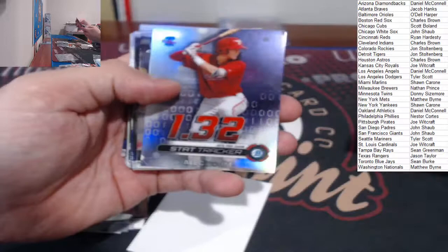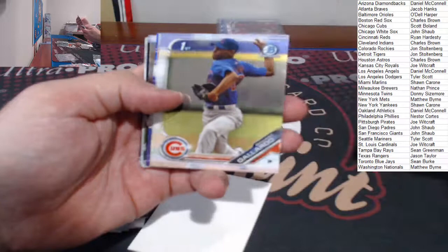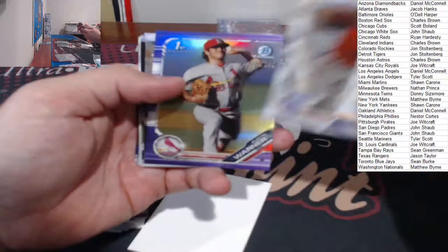Evan White, Arizona League for the Mariners. Kopech, Mullins, rookie. Adolfo, Alec Baum, stat tracker, Buster Posey, Canning, first Bowman, Gallardo for the Cubbies, Garcia, first Bowman for the Phils, Austin Warner, purple 250, first Bowman for the Cardinals.